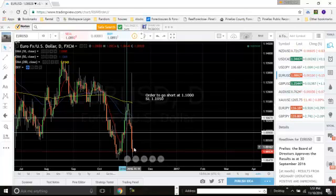what I'd actually 100% like to see. I'd like to see a push down to this 105, 108.50 level. Then I push back up into my entry, then looking for a continued push lower. And we'll have to see how that plays out in the chart. But from a fundamental picture, I was definitely still favoring a push lower in that pair.